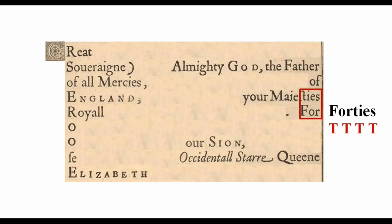And there's this. Following the period where the message began, we get a name we've seen many times in the Shakespeare canon. The word for is typeset directly beneath the letters T-I-E-S, spelling 4 T's, which can also be spelled out as 4-letter T's.